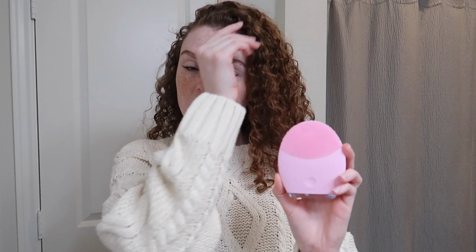Okay, so the last product I picked up was the Foreo Facial Cleansing Massager. This is the Luna 2, and it's for normal skin. They have so many different ones depending on your skin type.